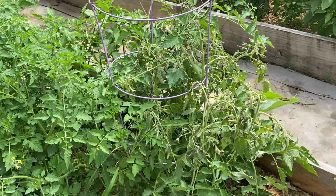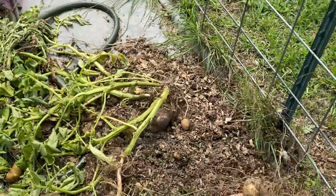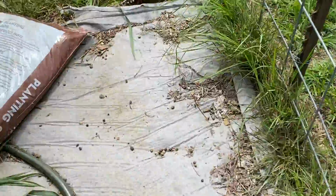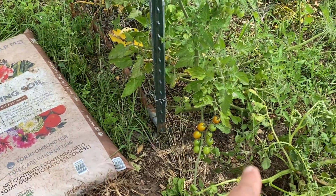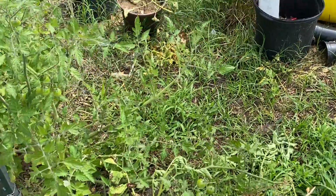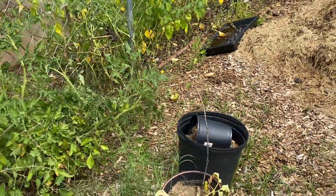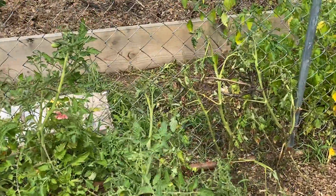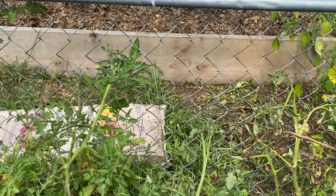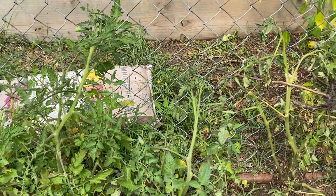Don't have many other updates. Oh yeah, I have to show you, I showed you the potatoes. Let me show you the tomatoes. A few tomatoes that are growing right here. Don't know which kind because all my labels got sun washed. We got a ton of rain, so I have a lot of tomatoes with rot, and I pulled those out.